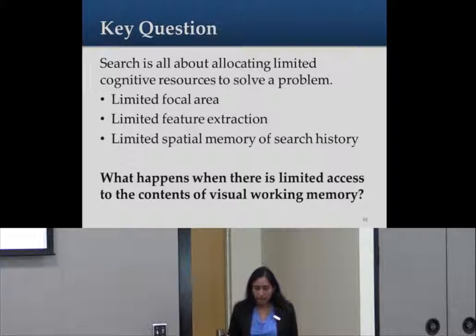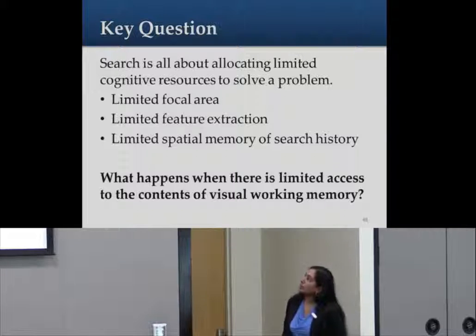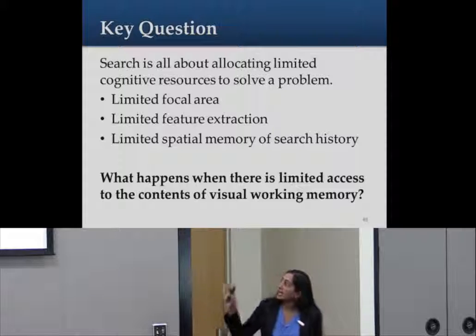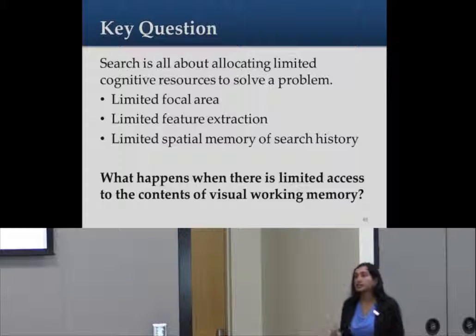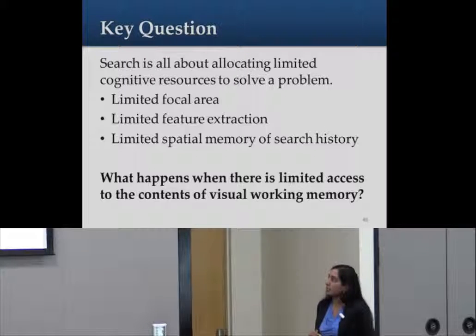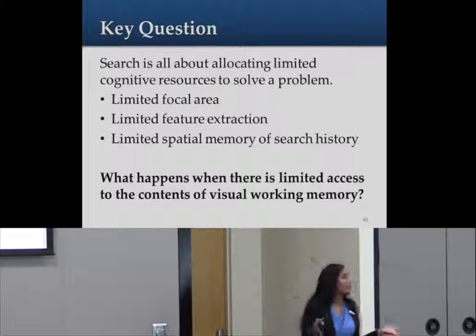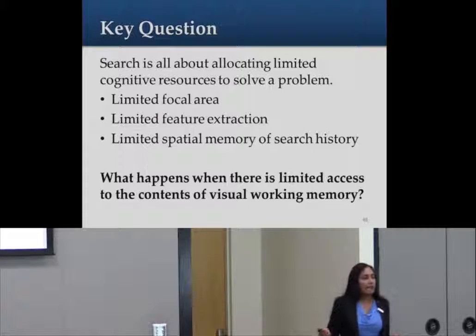We basically looked at this observation and realized that there was an interesting question to ask here. So search, generally speaking, is all about allocating limited cognitive resources to solve a problem. And there's been lots of work on modeling search, including a lot of computational AI models. And usually people are looking at limited resources in terms of, you have a limited focal area, you have a limited spatial memory to remember where you've searched previously. So we wanted to ask the question, what happens when you're storing some search template in memory and you have limited access to that search template?